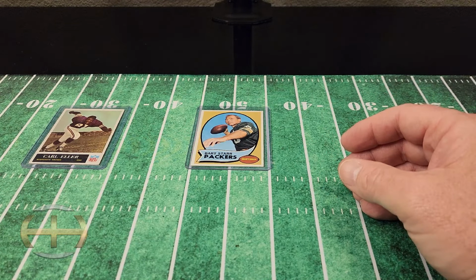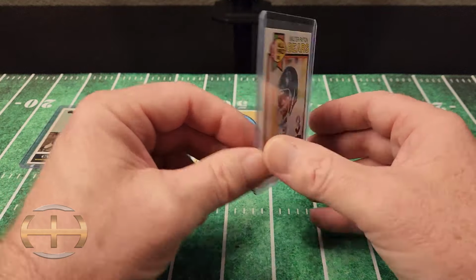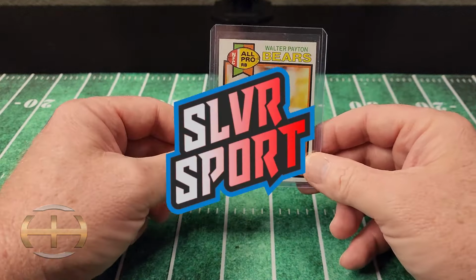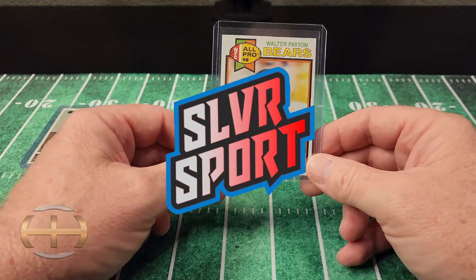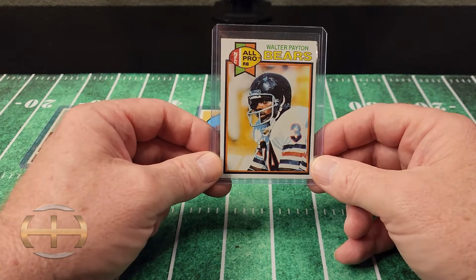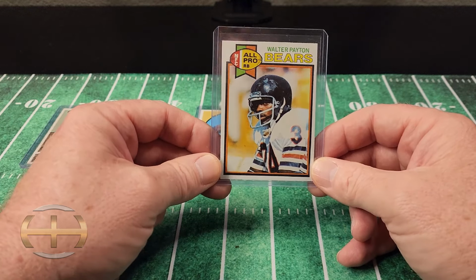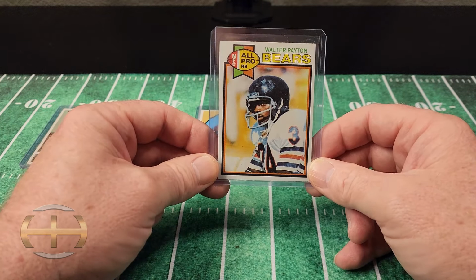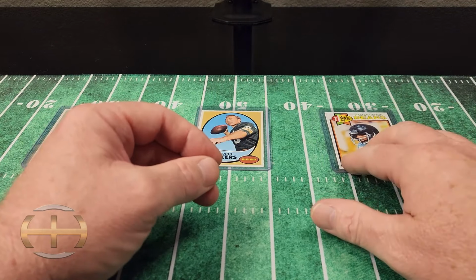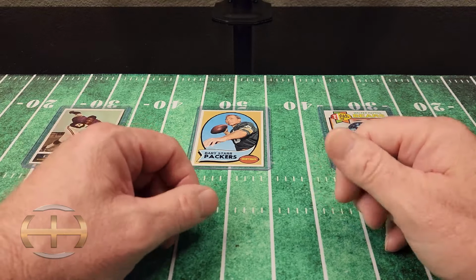And for the third card, it's going to be this Walter Payton. It's a 1979 Topps. I'm going to be calling out Silver Sport with this. This one's coming to you guys, Chuck and Ed. I don't know if you guys want to dibs it, spin a wheel, some dice. I don't know, bounce some donkey ass on it, maybe. Who knows? But I'm calling you guys out as well. So hopefully you guys like the cards and hope you guys are down to play along. So let's see if we can't pay it forward and kick this trade train off.